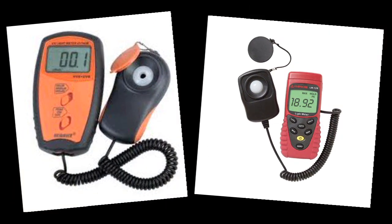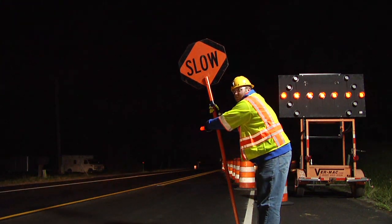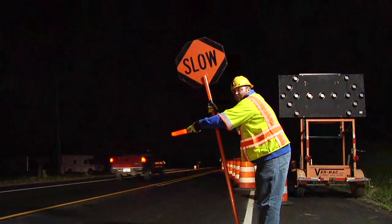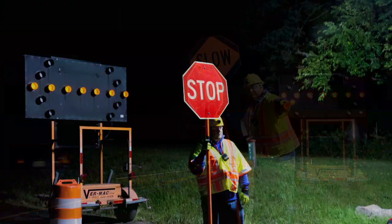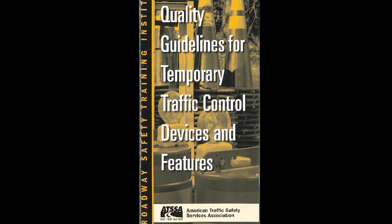The light level measurement must be taken with an approved light meter. An app or program on your mobile device or cell phone is not acceptable. A flashlight with red glow cone may be used for additional visibility when regulating traffic at night. All traffic control devices must be retroreflective and must meet the requirements set out in the most current edition of Quality Guidelines for Temporary Traffic Control Devices and Features.